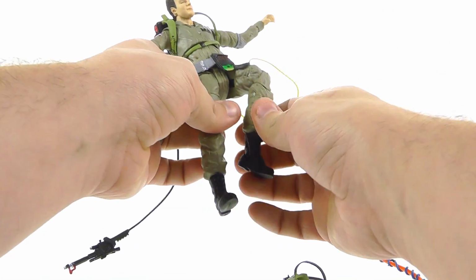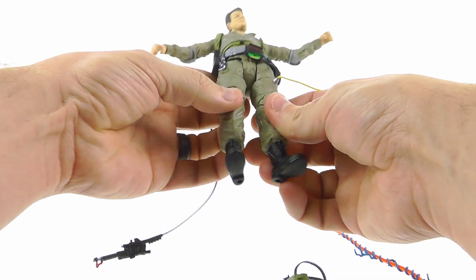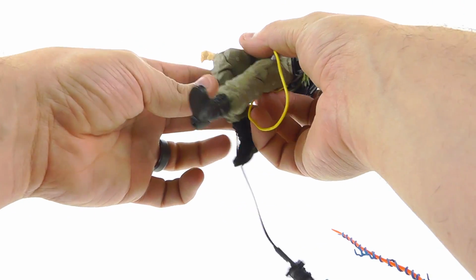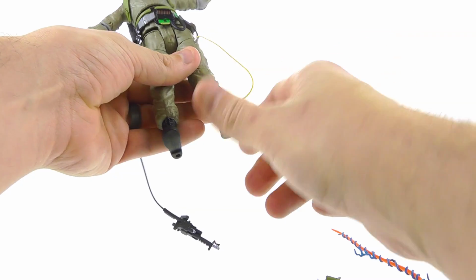There we go. So you got the two joints. That kind of looks ugly. I think that they could have done that a little bit better. A lot of other toy companies do a much better job with their double knees. That's just not very good, I don't think, aesthetically.